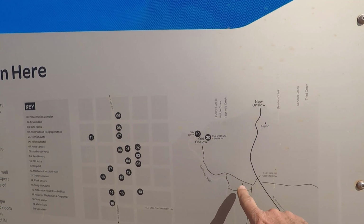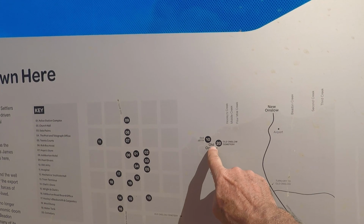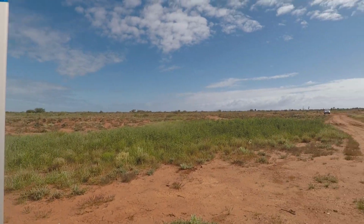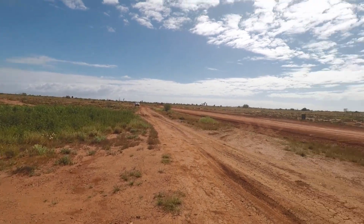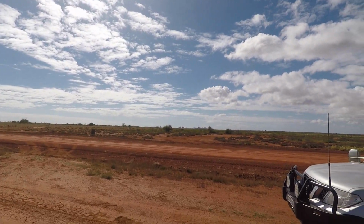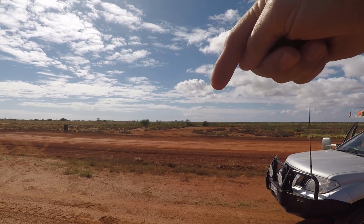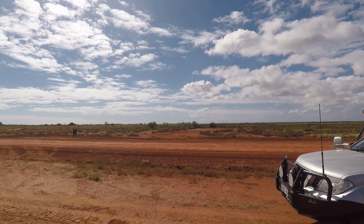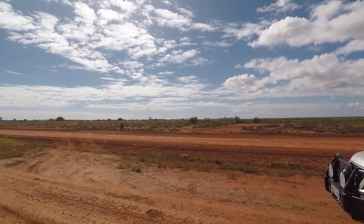So we're out here at the moment, and the new Onslow is really not that far. If I just pan around, the port is over there, and the Wheatstone onshore facility is there. So we're not really far away, really. But yeah, we're going to check out some more of the old town site.